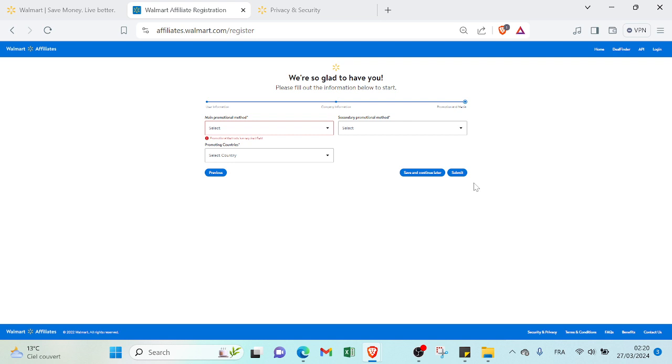Once you've entered all the required information, review your application to ensure everything is accurate. Then submit your application for review. After submitting your application, you'll need to wait for Walmart to review and approve it. This process may take some time, so be patient. Once your application is approved, you'll receive access to your affiliate dashboard. Here you'll find tools and resources to help you get started with promoting Walmart products and tracking your earnings.